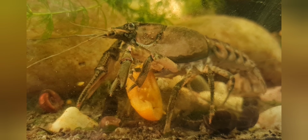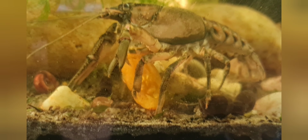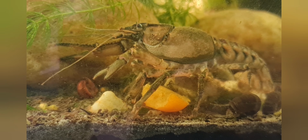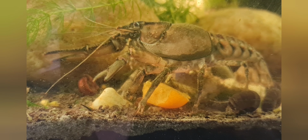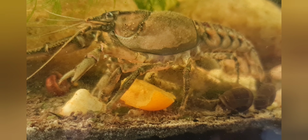Oh, he found the other piece with a snail on top of it. So snails also like tomatoes. So we can officially state that everybody in this aquarium loves tomatoes. Yeah, that's nice though. I really like this little beast.